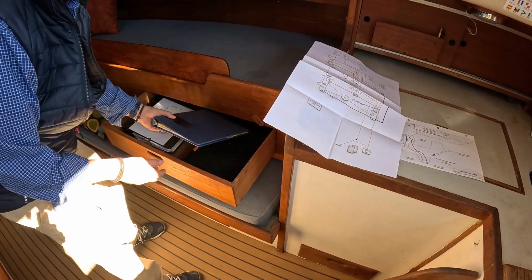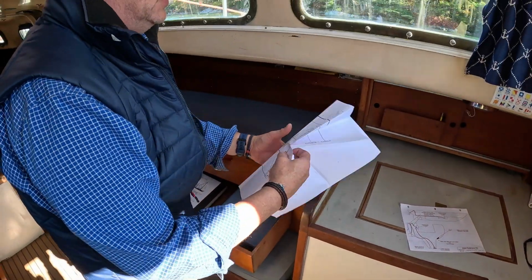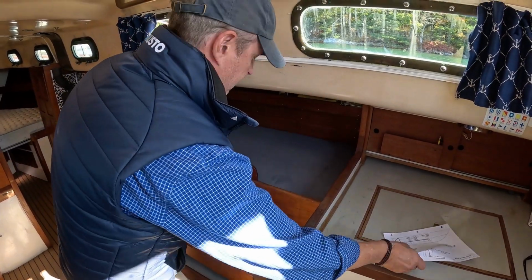The brilliant mind of an engineer, right? Exactly. I don't know what this is, but we won't go into it. But all your schematics, so whoever buys this is inheriting everything you need to know about this boat.